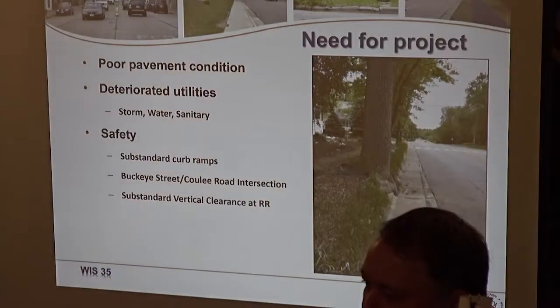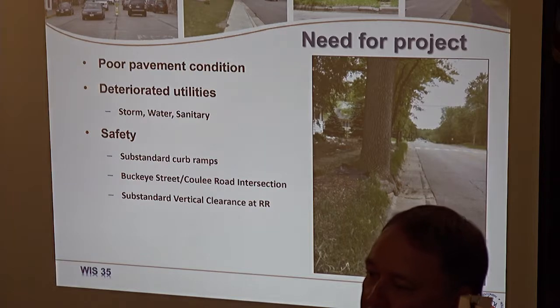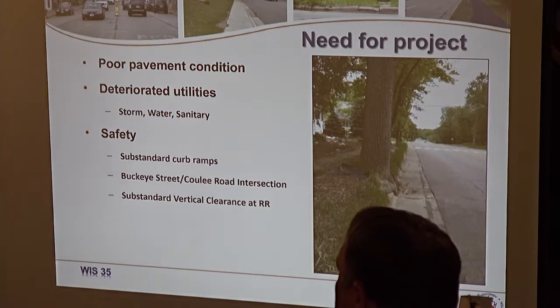So the need for the project. Number one is poor pavement condition. Pavement's got issues out here. It needs to be addressed. There's also deteriorated utilities, that being storm sewer. We know we've got some storm sewer issues throughout the project, some areas where it's undersized, some areas where there just isn't any. Also water and sanitary issues out here, old facilities.